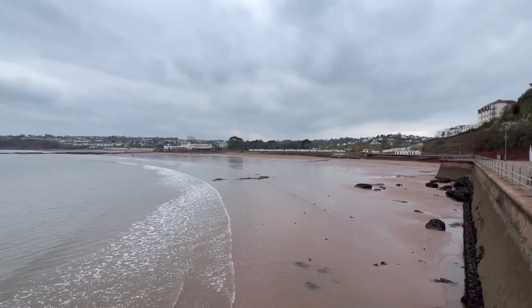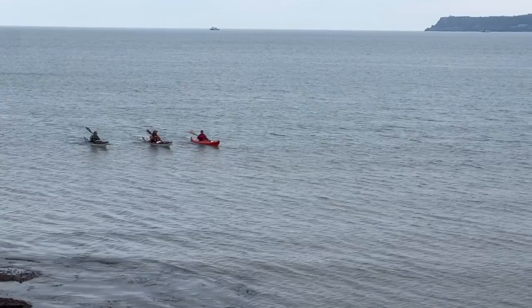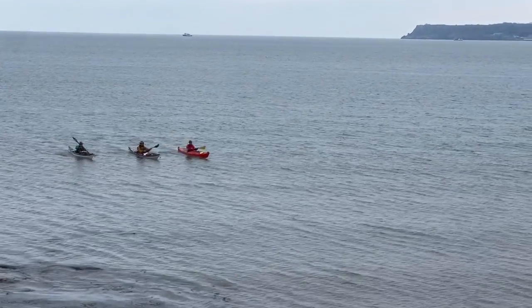I do love beaches like this where it's just wide open like that.